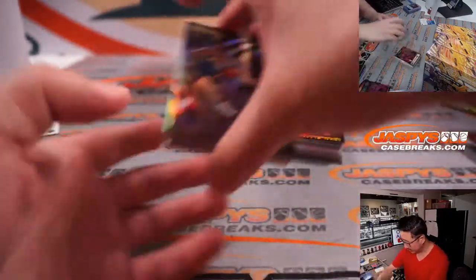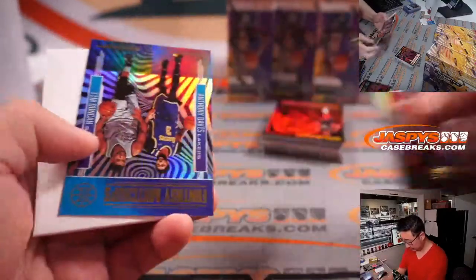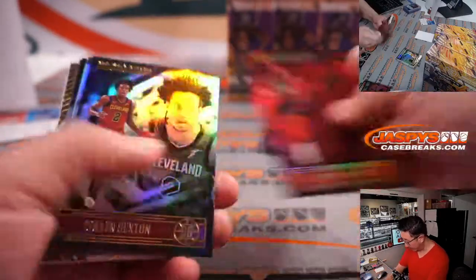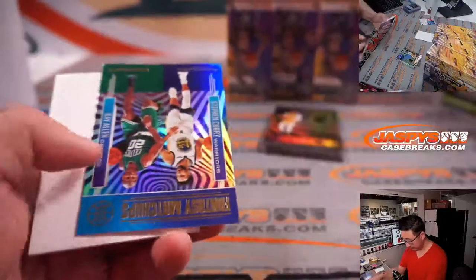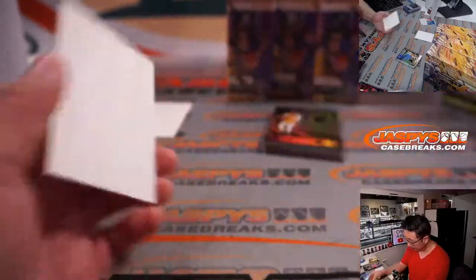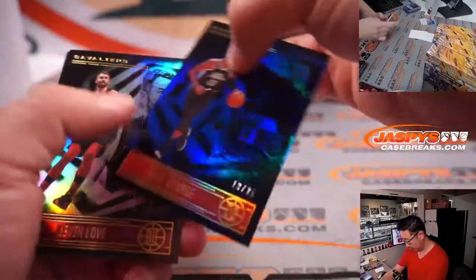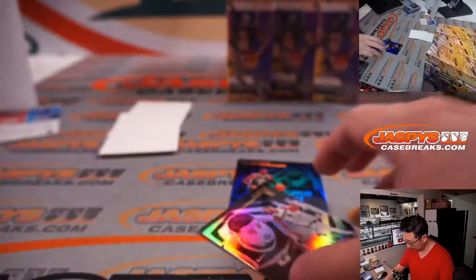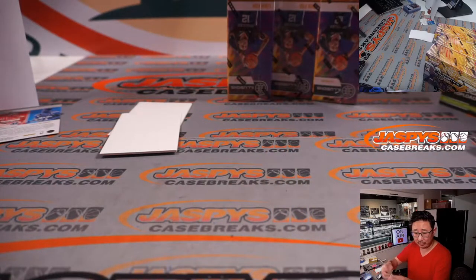Najee Marshall to 99. There's 1 of 99 Carmelo Anthony. Remember, we'll do those left-right randomizers at the end. Paul George to 25. Tyrese Halliburton for the Kings, Josh. And the Paul George to 25 will be for Brian W.